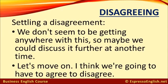Settling a disagreement. What do you do if you're in charge of a meeting and people are arguing? Use one of these phrases to settle the disagreement and continue the meeting. We don't seem to be getting anywhere with this, so maybe we could discuss it further at another time. Let's move on. I think we're going to have to agree to disagree.